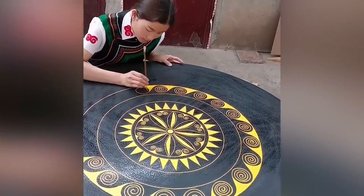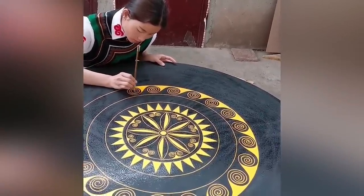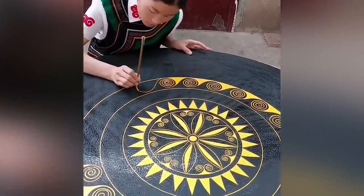To do this job, you have to have a lot of confidence in your abilities, because there's no do-overs. One mistake and the entire project is ruined.